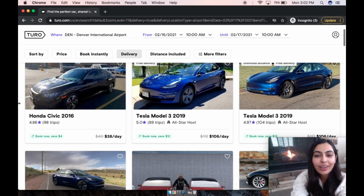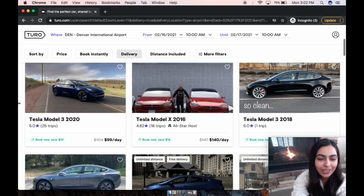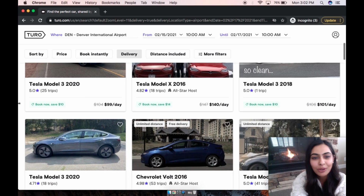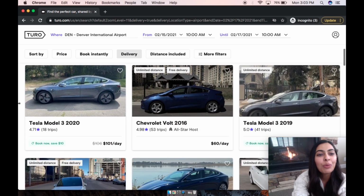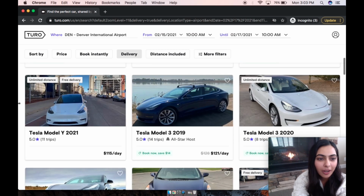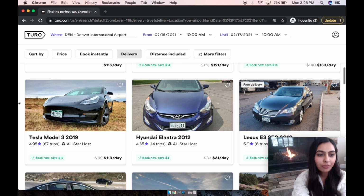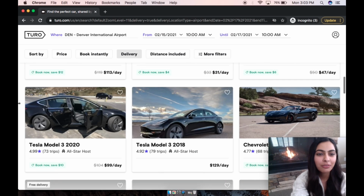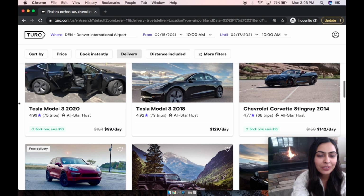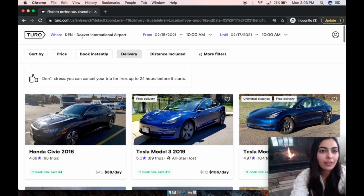And then followed by more Teslas, Model 3, Model 3, Model 3, Tesla Model X 2016, Model 3 2018, Model 3 2020. Oh my gosh, it's crazy how many there are. Model Y, Model 3, Model 3. I mean, good for Elon, definitely making a difference with EV vehicles, and Turo definitely showcasing electric cars.